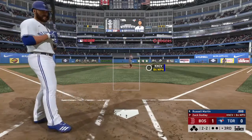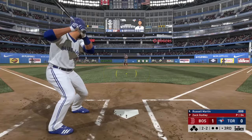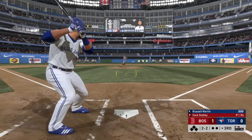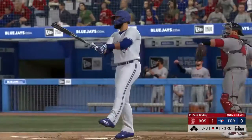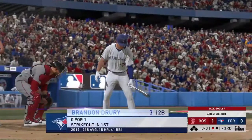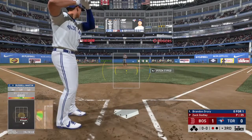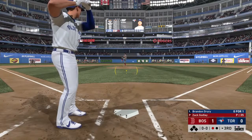A knuckle curve there, and he thought he had him, but it's 2-2. So you'd love for him to offer at that one, but the execution was flawless. Nice curveball that starts in the zone and breaks just out. Just a great take by the batter. So he racks up the swinging strikeout on the breaking ball. Russell Martin is retired for the first out here in the bottom half of the third.